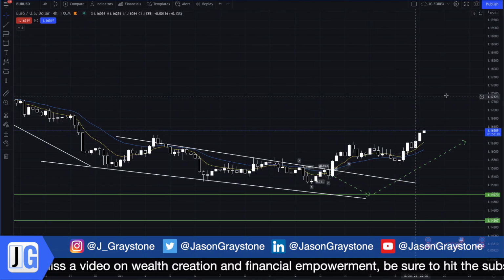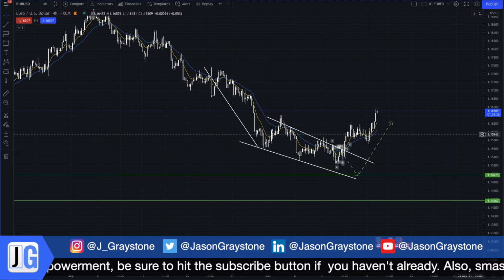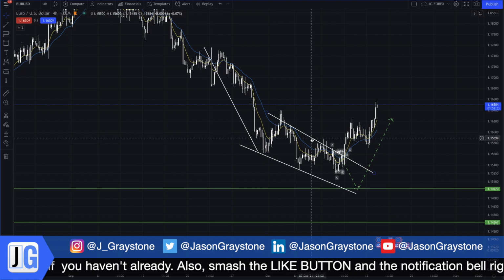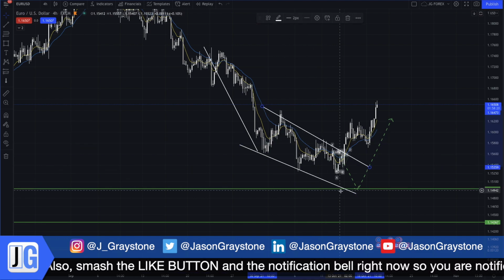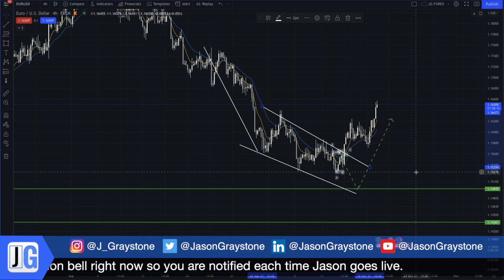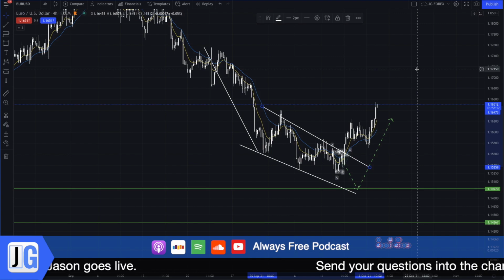So euro dollar, this was a setup we were looking at last week. We were approaching a major structural support level. Didn't quite push into the zone as much as I'd like, but we saw a descending channel as we entered that zone, or as we got near to that zone. We had bullish divergence on the RSI, and then we broke out.